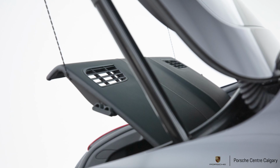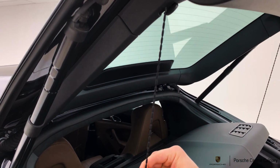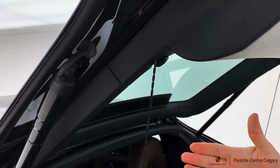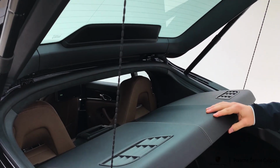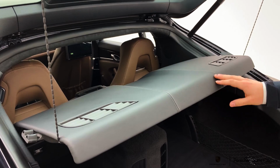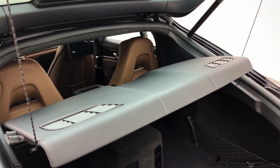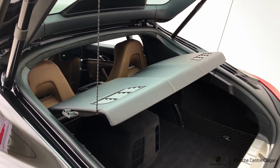So you have, even on this tether here, very nicely detailed, very high quality. You just don't see that anywhere else. But also this whole cover is wrapped in smooth finish leather with the brown contrasting stitching, which I think is just exceptional. You never see a piece like that paid such attention to and brought to such a high quality.